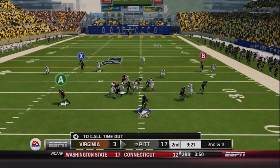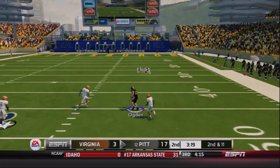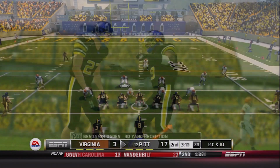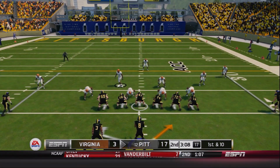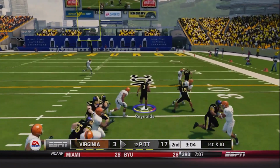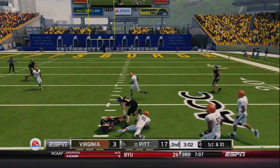They go full house look with Kirk in the pistol. Back to pass. Has a man. That's Benjamin Ogden behind the coverage. 30-yard pickup for the redshirt senior out of Texas. Big gain for the Panthers. Ogden's been very up and down this season, but he has been able to come up with a big play here and there for the Panthers and gets one.